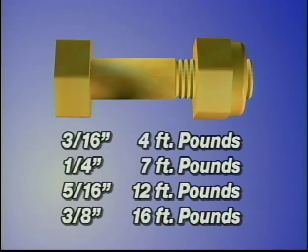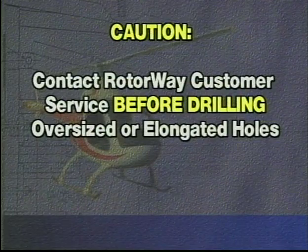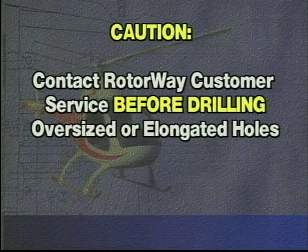Make sure bolt holes are perpendicular, 90 degrees to the surface involved, and are not oversized. A bolt in an incorrectly drilled hole will not carry its shear load until the surface that is in contact with the bolt has deformed. Contact Rotorway before drilling oversized or elongated holes in critical components, as there are many factors to be considered.